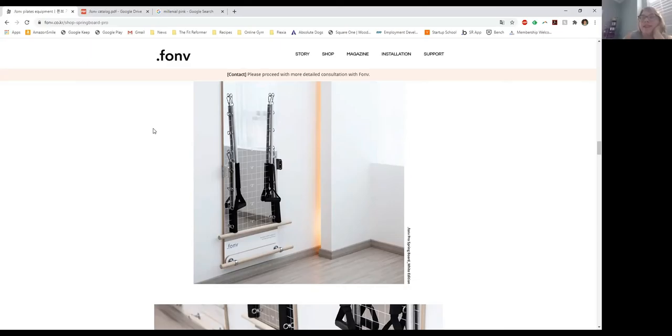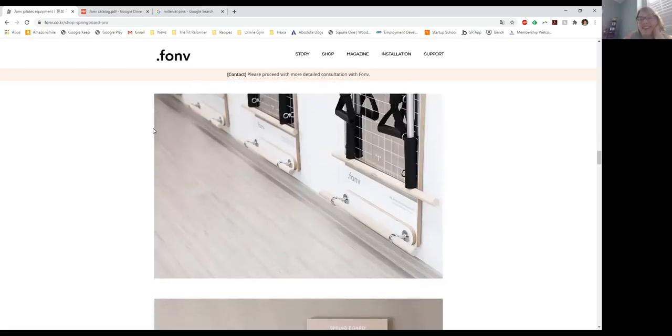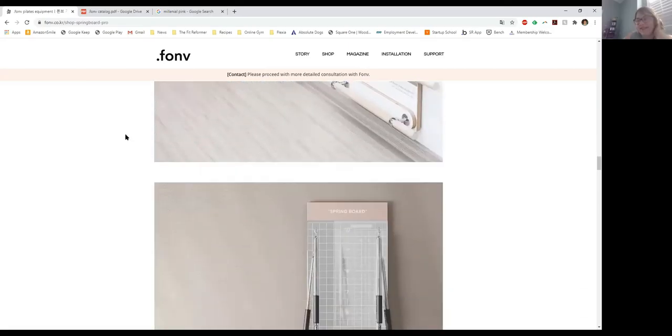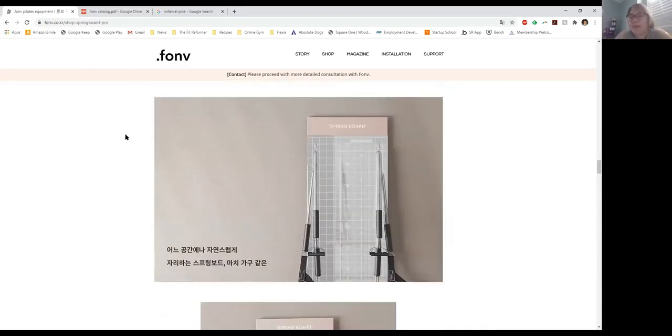Because they can get in the way. They do get in the way of a lot of repertoire that I had taught for years, and then I taught at a studio that had the ballet bar across the middle of the springboard, and it did get in the way. It would be so easy to just make one you could loop in there, or like set.